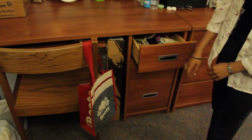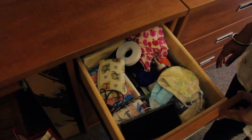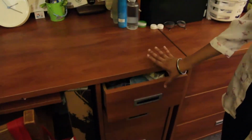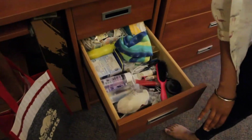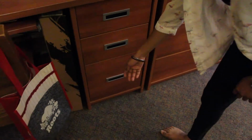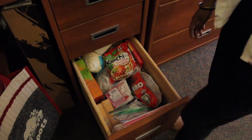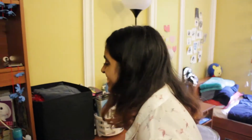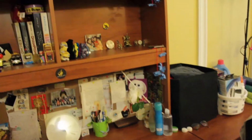Coming to the desk area, again you can see that it comes with drawers. My first one just has a bunch of stationery and things that I use, like my wallet, some important documents. The second one has beauty products, cosmetics, and the last one has food, just because I love feeding people and I love eating, so there's a lot of food in my room. Get ramen. That really helps. Ramen, 100% recommend.